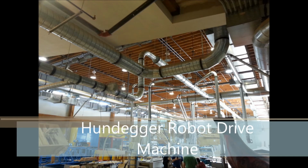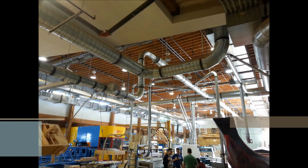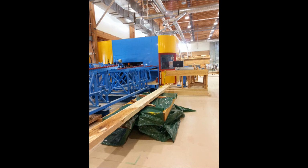As an interesting side note, the machine laboratory at the Center for Advanced Wood Processing has gained a lot of publicity recently because it is home to North America's first CNC timber processing machine, also known as the Hundegger robot drive machine.